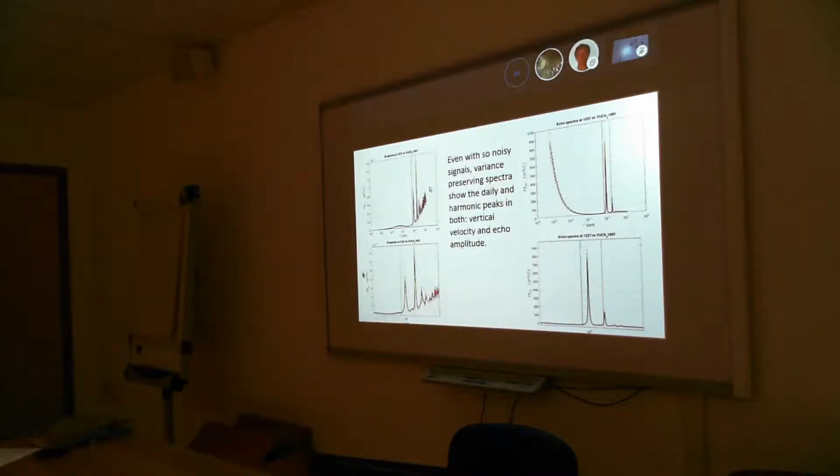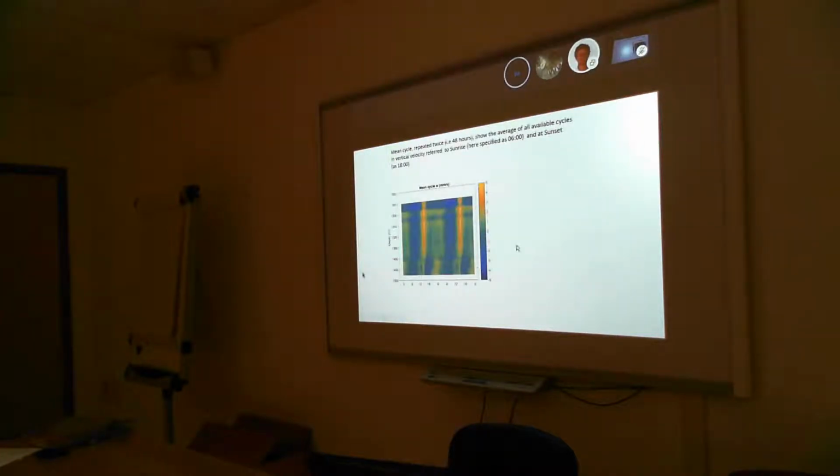Even though the data is so noisy at 1,300 meters, that's 1,227, but 1,300 meters, the spectra shows exactly the peaks at the diurnal and harmonics of that frequency. You can actually see very clearly at 1 day and half a day, increasing the energy. And this is the mean.